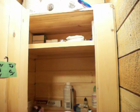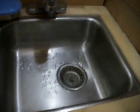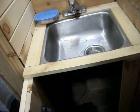It's a built-in medicine cabinet. Storage on top. Sink works. This sink is actually from a camper. Recycle, reuse. Cabin underneath. Now, this being said, this was a summertime only cottage, right? So it has a little freezing issue after -20. So there's a little heater under here. Plug it in there. Freezing problem's done with.